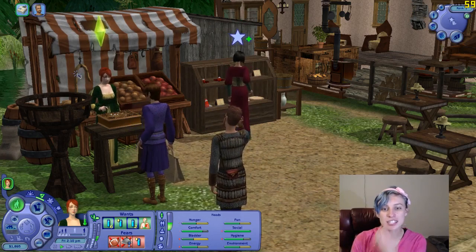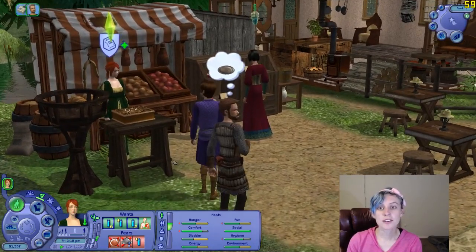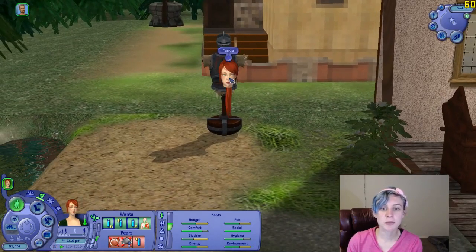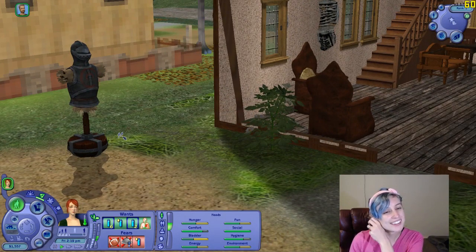Okay, so since she needs to buy something, let's do that now before I forget. Okay, so I bought her the dummy. Let's go take a look at it real fast. Okay, so I put her little dummy back here so she can practice fencing against it. I kind of have a feeling that it's not going to give sports enthusiasm. I'm going to try. Hopefully it will. If it doesn't, we'll figure something else out.